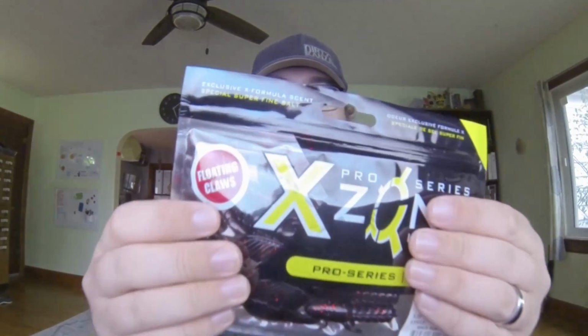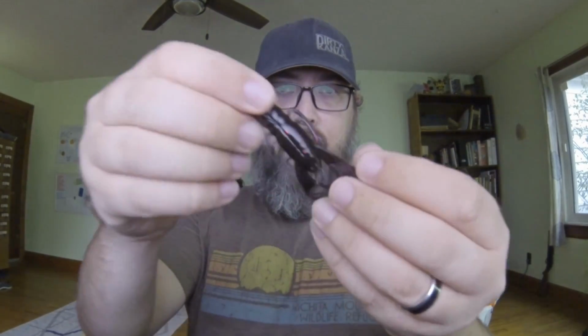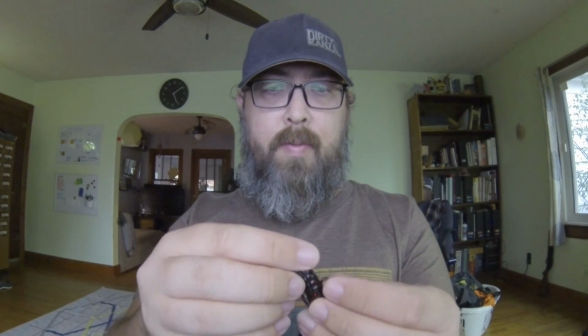What we got here? X-Zone floating craws. I will always take more craws. I love craws. Let's take a look at this guy. So we got black with red flake. You break those claws apart. Good thick bait. I like the little extra appendages on here. It should swim pretty well. This texture on the wings reminds me of the Z-Man Baits Batwing. Has that same type of texture on it. That's just kind of a trailer add-on. So this will be good.